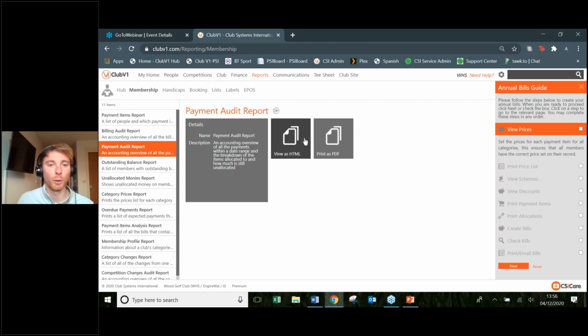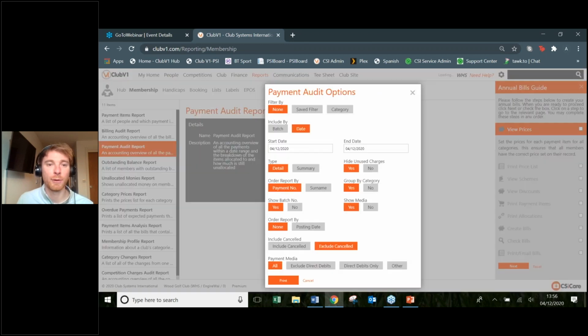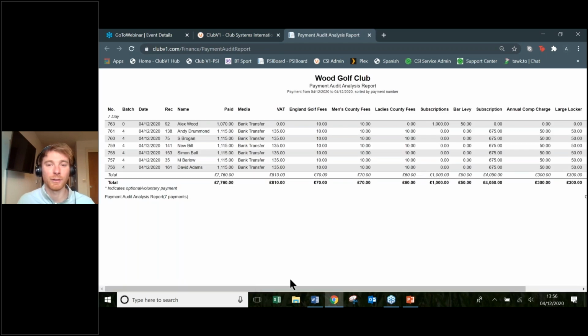Let's have a look at the payment order report. Same process. You can download a CSV, PDF, or you can view as HTML. And similar settings to the billing audit report, you can specify your date ranges. Now, I think we processed the payment as today's date, so let's leave it as today, and we'll see what happens. Again, you can apply your filter, and you've got your different types for the report here. So how you want to group it, how do you want to order that report. Let's press print. Hopefully that brings up some payments, which it does. Fantastic. So that's our batch that we just processed 5 minutes ago.